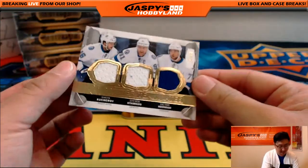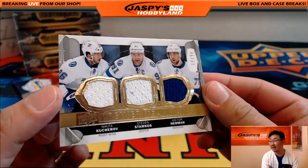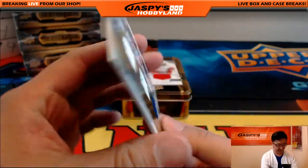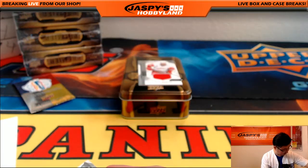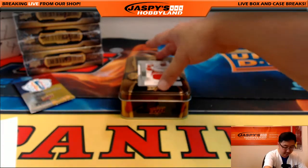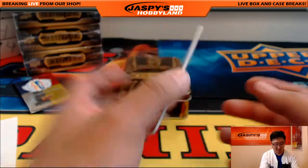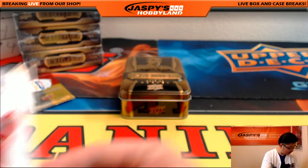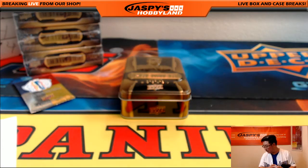Triple relic right here for the Tampa Bay Lightning. 12 out of 99. Premier teammates. Kucherov, Stamkos, and Hedman. Nice. Tampa Bay, King D with that triple relic. And 122 out of 199, Pavel Datsyuk. Relic going out to the Red Wings. And that will go to Leo with that one. All right, so let's see who got hits.